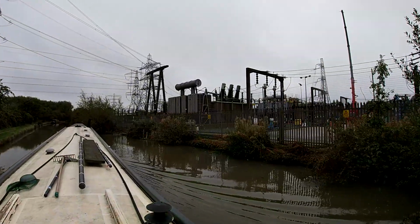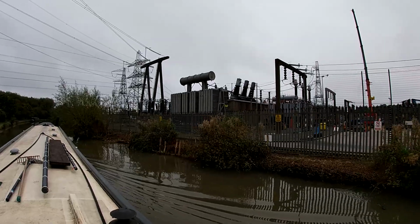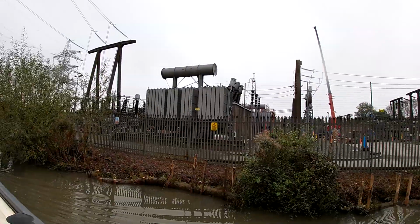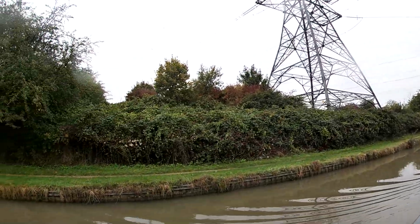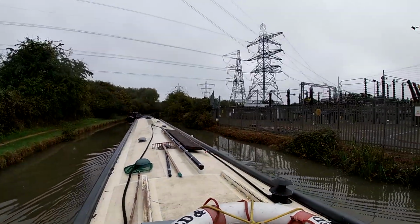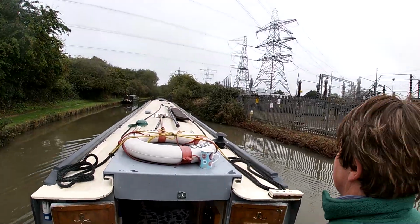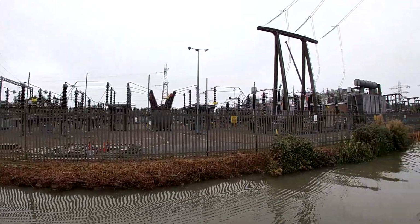We're approaching Hawkesbury Junction now, and the landscape's very, very industrial, and a huge transformer here. Pylons everywhere. It's not at all what I imagined it would be. So that's not the prettiest. Not the prettiest of scenes.